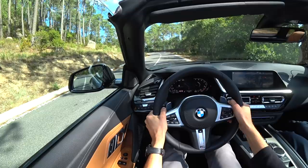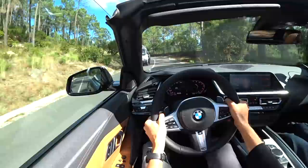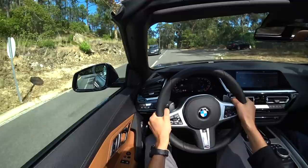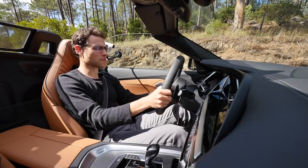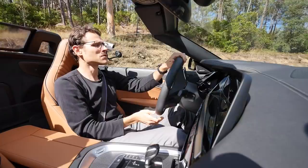Launch control. That was a 0 to 70. So I was just going straight again because I was seeing possible danger from other cars. So now again, I'm a little bit safer. Let's try. No, it doesn't want to do it a second time. That's strange. Let's pull over to the side just a little bit.